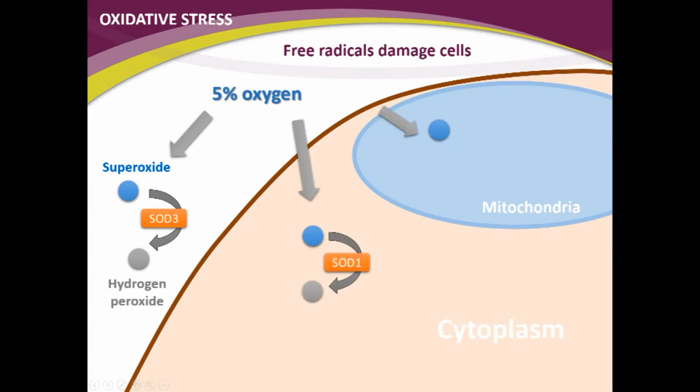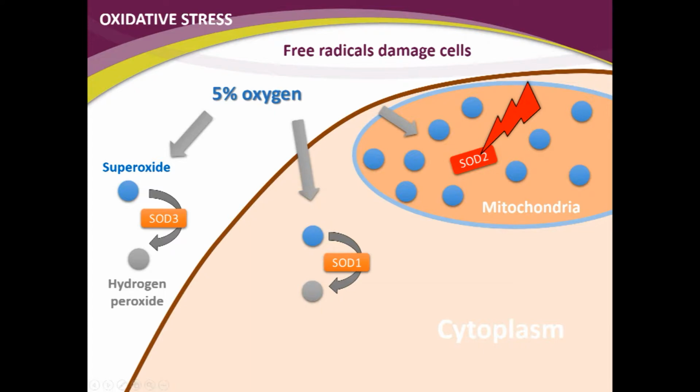That's outside the cell. The SOD1 gene and protein does it in the cytoplasm, so inside the cell. And then we've got these kind of powerhouses, the mitochondria, where superoxide is also converted into hydrogen peroxide. And this is actually where most of the superoxide is produced. But thankfully we have the SOD2 gene that protects us from it. However, unfortunately, some people have a genetic variation here that disrupts the function of this gene. And what happens is superoxide is produced, it's not neutralized, and it damages the cell, the mitochondria, and ultimately the tissues, and increases the aging process.